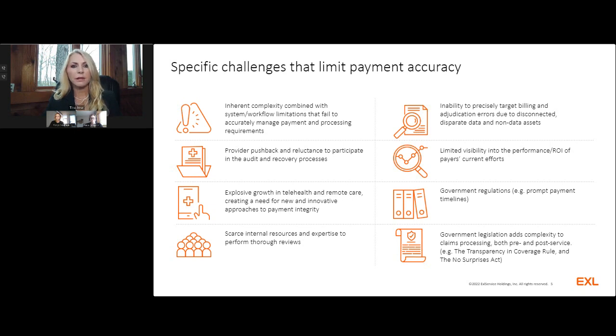We're also noting that there's an inability to precisely target billing and adjudication errors, and limited visibility into the performance or ROIs of programs. You couple that with governmental regulations as well as legislation. Really, payment integrity directors and managers within payer groups are traveling an uphill battle.